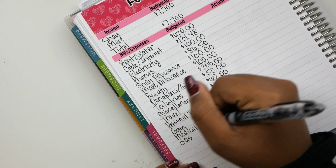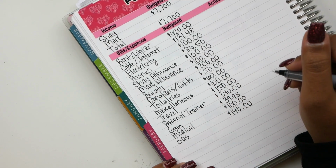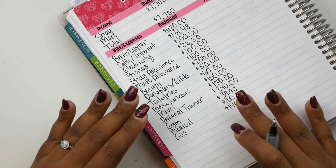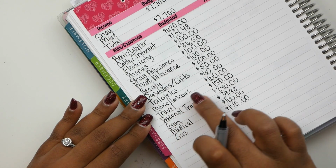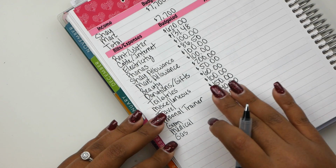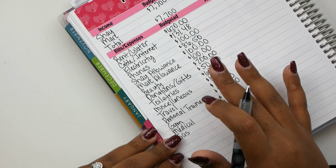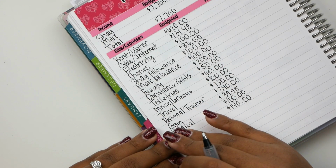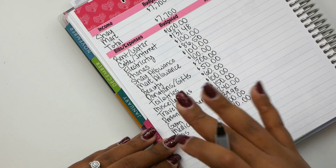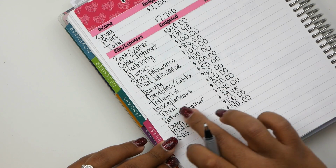The next one is gas for our cars. We both commute to work, but we don't do a whole lot of commuting. We pretty much go to work and come back. So I'm budgeting $140 for gas. Anytime I'm set to go out of town, I always put all travel related expenses here. If I carpool with a coworker, he'll get it reimbursed, so I guess I really don't need to chip in for gas. I don't know. But if I do anything with gas for the trip, it will come out of the travel category.